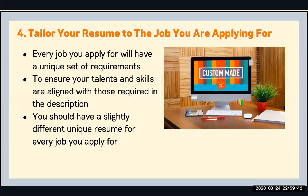Tailor your resume to the job you are applying for. Some recruiters receive up to 250 resumes on average in response to an open position. Tailor your resume to every job description, and you need to know how to use the right resume keywords. Your accomplishment statements should reflect the skills listed in the position description.